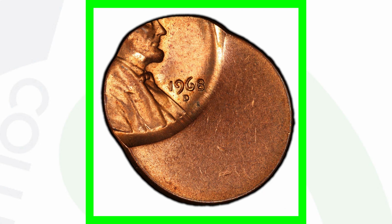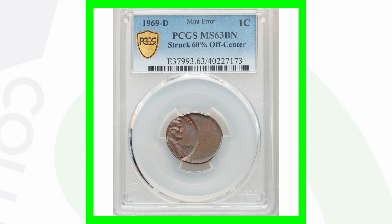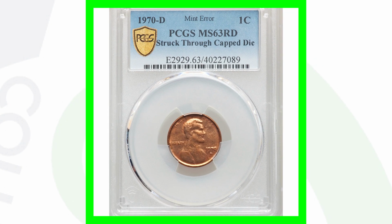Here's another off-center coin that sold in 2021 recently. This is a 1968 D mint mark, graded by PCGS at a nice grade, Mint State 65 Red, and it was struck 65% off center. This coin sold for over $190. Next up is a 1969 D mint mark that was struck 60% off center. This penny ended up selling for over $120.